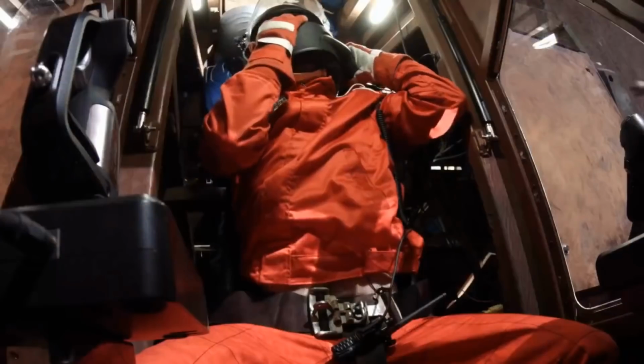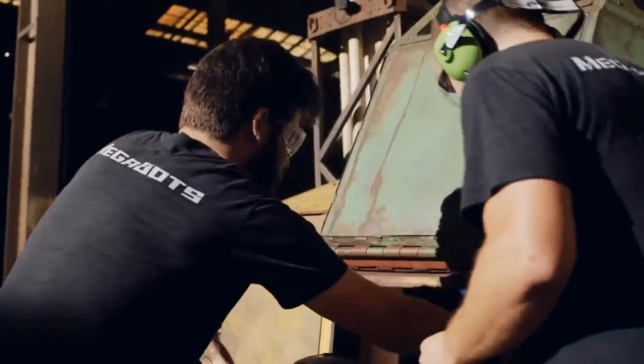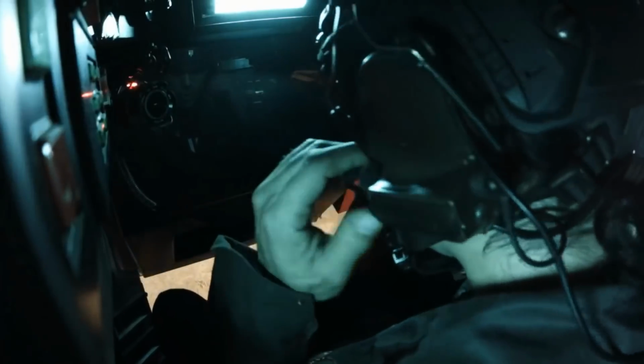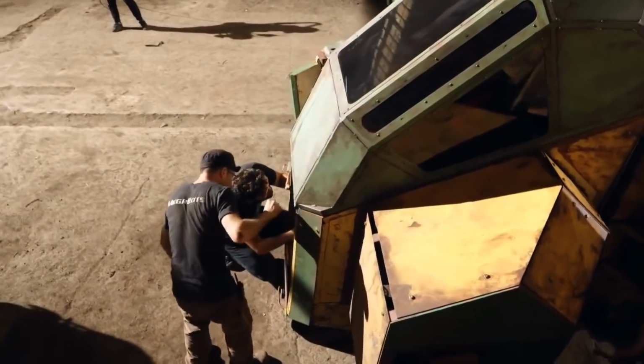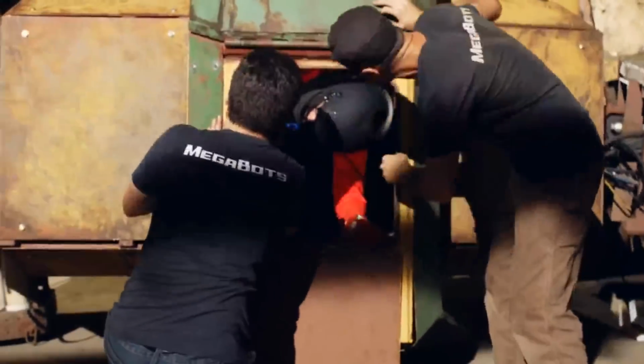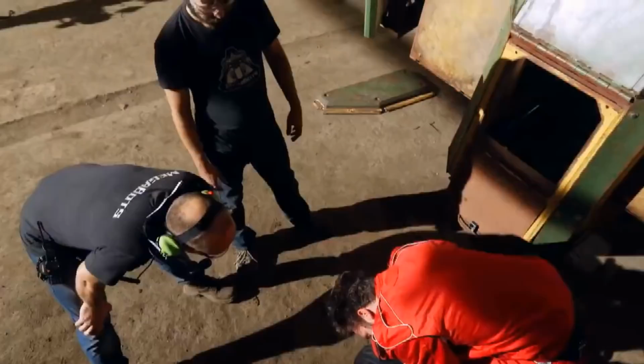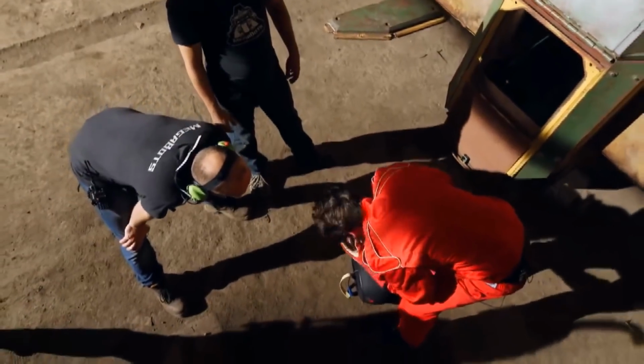And here comes the MegaBots crew. Let's hope Matt and Guy are okay. Guy is out of the cockpit. This was a stunning defeat for Team MegaBots. Matt seems to be fine as well. I'm like shaking right now. That sucked. Let's go down to Mari.